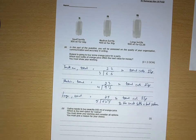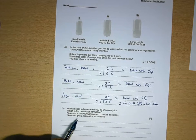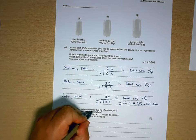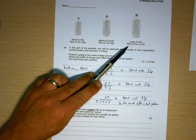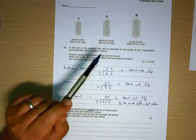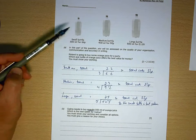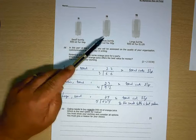B. Galina needs to buy exactly 800 milliliters of orange juice, which is the best option for Galina. You must show your working and consider all options. Well, what we need to do to find exactly, it's a key word, okay? So there's no point me buying 2 500ml, because that's too much. I can't buy a 500 and a 400 because I'm looking for exactly. So how can I buy combinations of bottles which will give me exactly 800 milliliters?